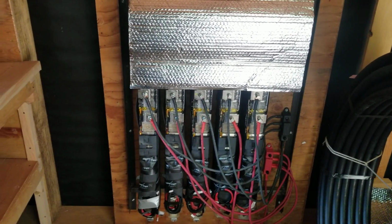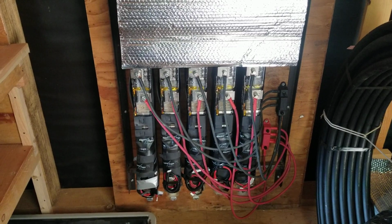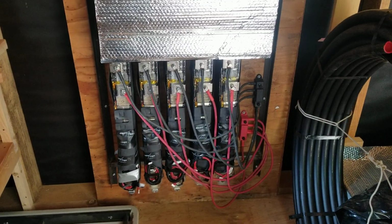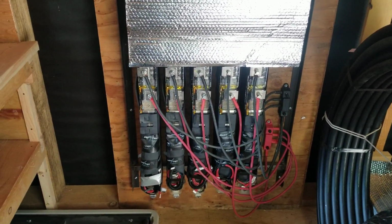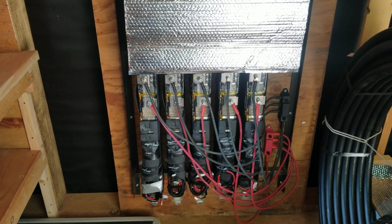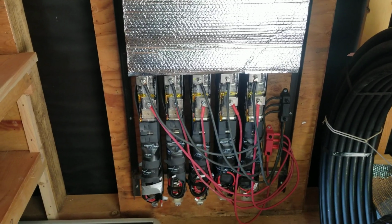I started out with these. I got a really good price at the time, and one of the reasons why I went this way is because the voltages were right. I'm a 24 volt system, and 7S configuration fits my Magnum inverter way better than the 6S Teslas, which were the 5.2 kilowatt packs.